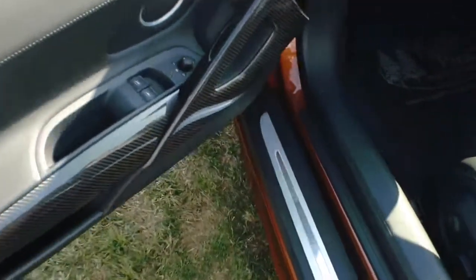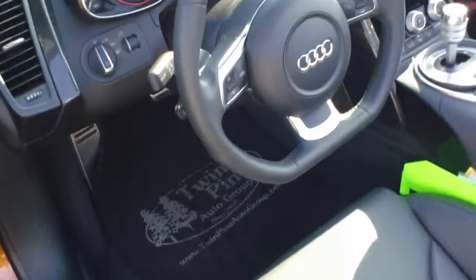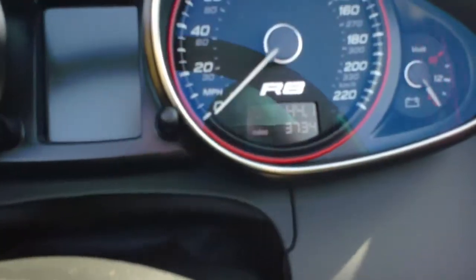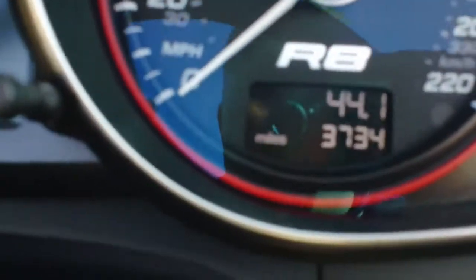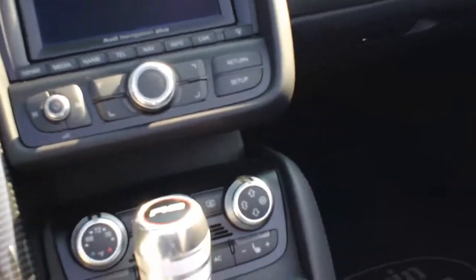Coming here to the inside, again, carbon everywhere, the carbon inlets. That was an upgrade or an option here from the previous owner. It's only 3,700 miles on the car. You can see that right there. Just like a brand new car, except you're going to pay about 50 grand less than the last guy did.